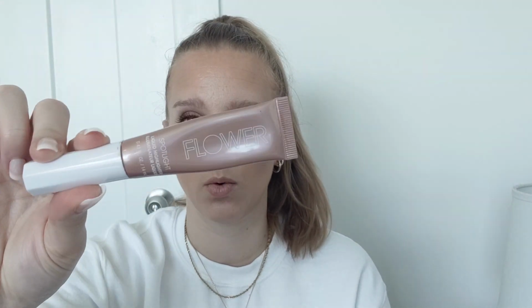Okay, so the next item on my wish list, which I'm realizing a lot of my items are Charlotte Tilbury and NARS. But the next one is obviously the Charlotte Tilbury Hollywood Light Wand. And everyone knows already that there are some dupes out there. And from what I've seen, the best dupe that people have found is the Flower Beauty Spotlight Wand.